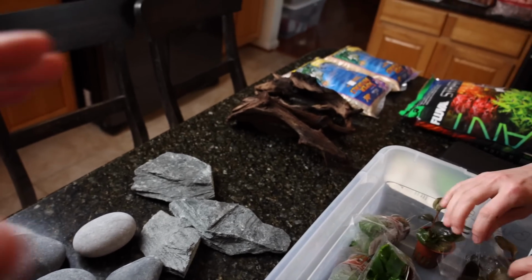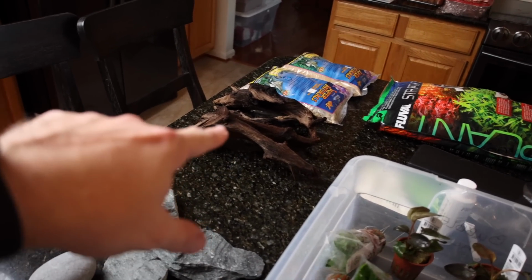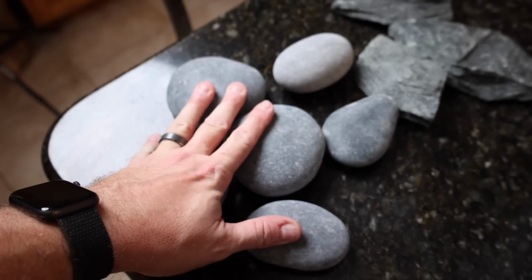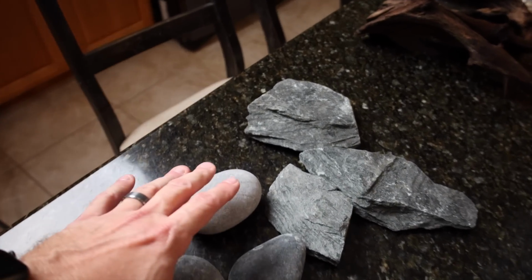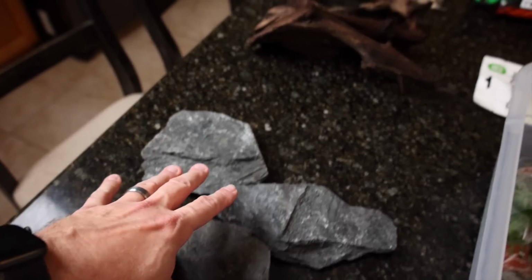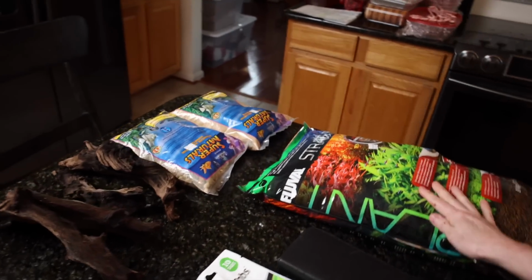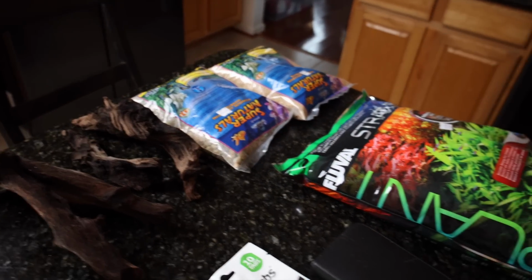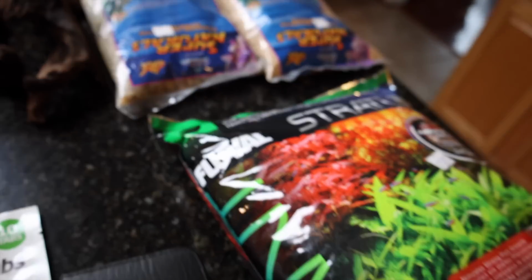We're fortunate in that we were able to grab some things from our inventory, from our website, like the Malaysian driftwood, but we don't carry rocks. So we had to run up to our favorite fish store in the world, House of Tropicals, up in Glen Burnie, Maryland, to pick up all of these rocks, as well as the three different types of substrate that Lisa wants to use. We've got two of the Carib Sea Supernaturals, and some of the sand. Sand and gravel. And then we've got the Fluval Stratum.